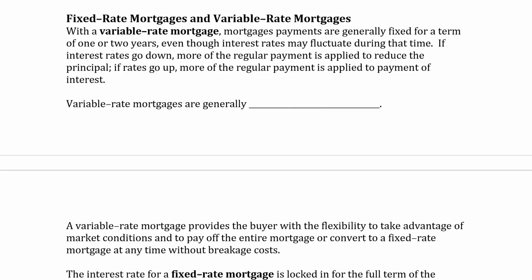Now, fixed rate mortgages and variable rate mortgages. With a variable rate mortgage, mortgage payments are generally fixed for a term of 1 or 2 years, even though interest rates may fluctuate during that time. If interest rates go down, more of the regular payment is applied to reduce the principal. If rates go up, the regular payment is then applied to the payment of interest. Variable rate mortgages are generally open.